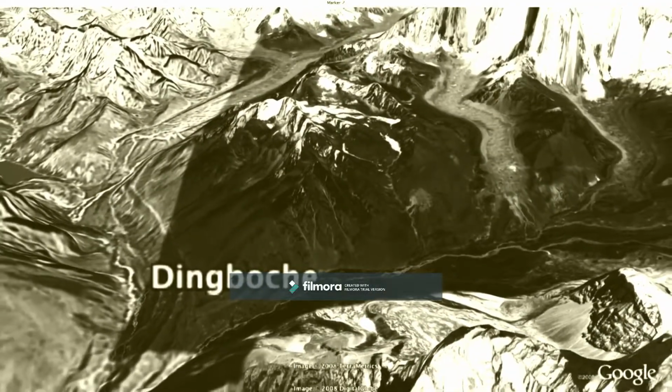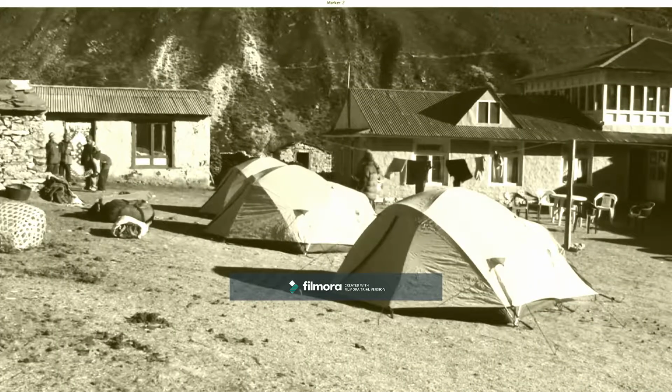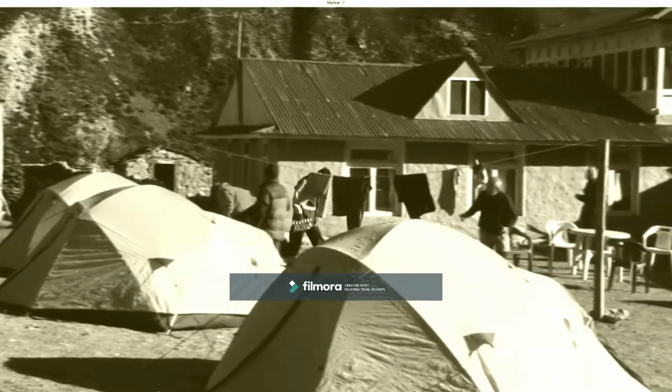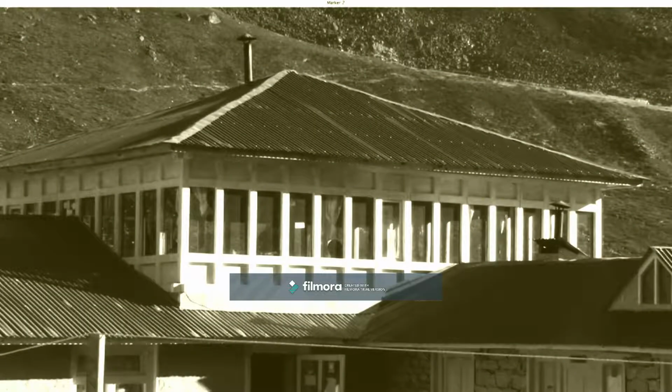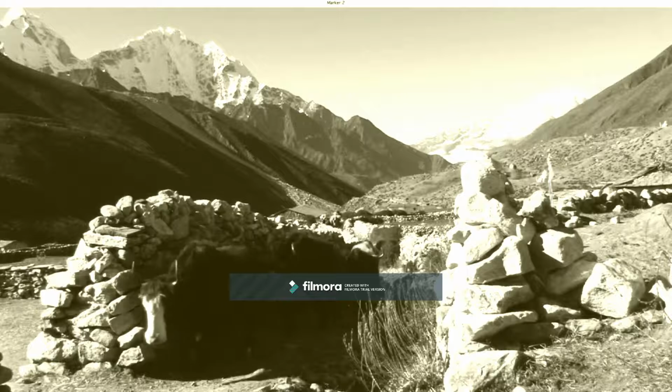Dingboche is located in the Chokhung Valley at an altitude of 4,410 metres. The village relies heavily on tourists, with lodges and tents making up most of Dingboche. The Imja River flows by the village. There is a bar here with a pool table. There is an expensive internet cafe, and satellite phones are available at a high price.